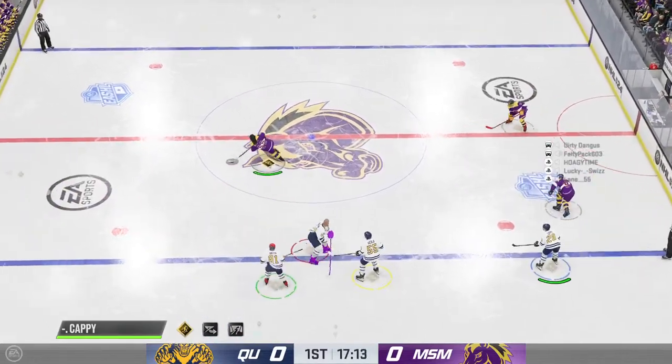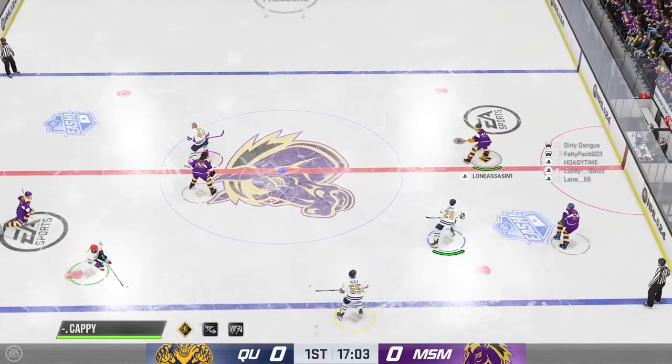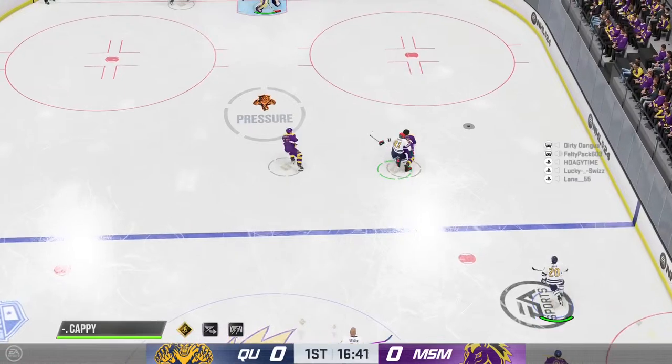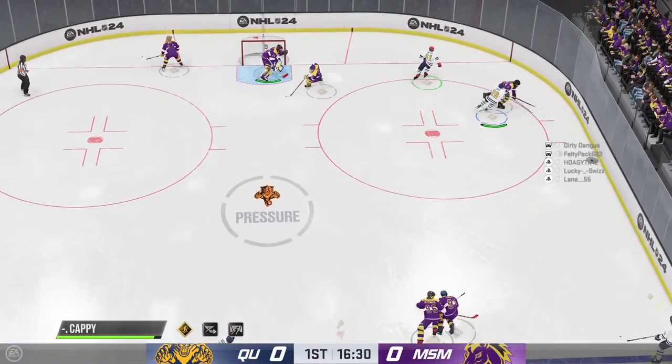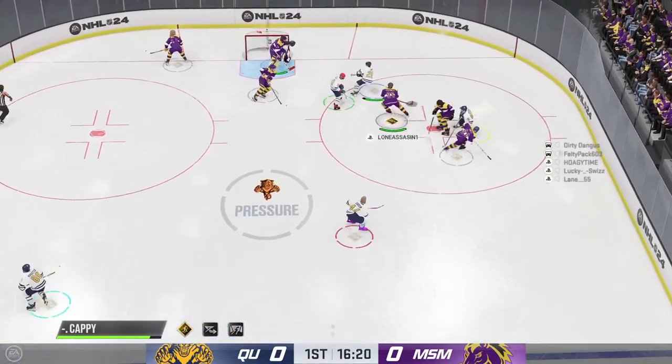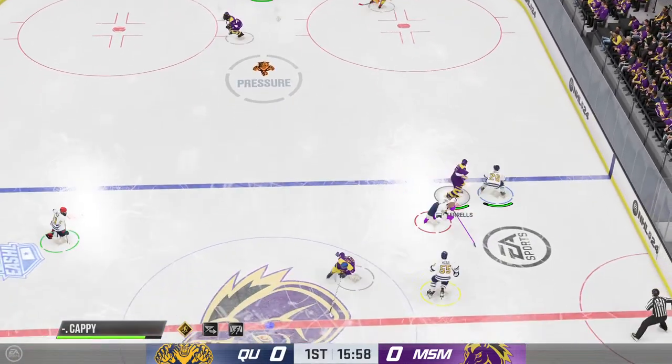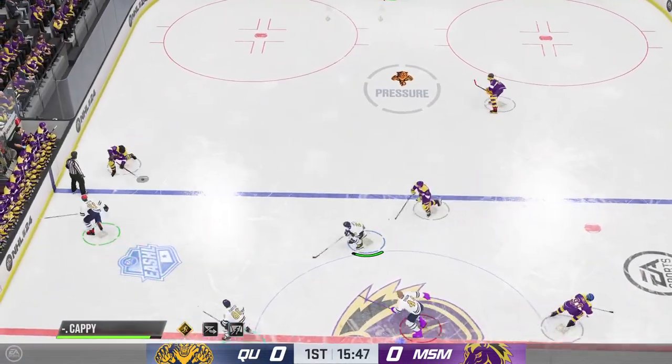Takes it across the blue line. Handles the puck. Takes it up, but he's still got the puck. Wolves taking the puck now here inside his own territory. On the heels of their blades, trying to get it out. Oh, that's blocked and kept in at the line.